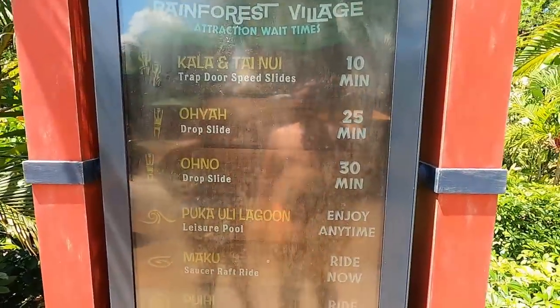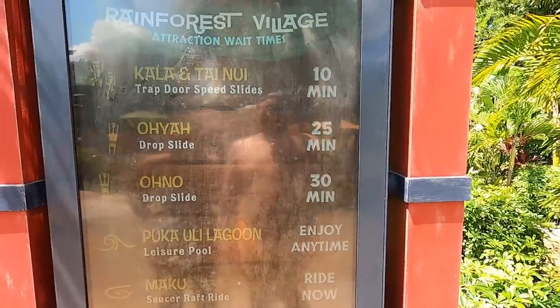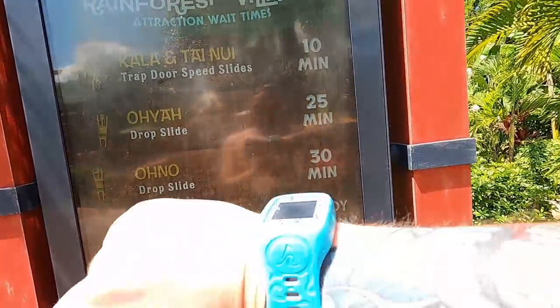There's the ride time. So anything that says enjoy any time or ride now means you can just go straight on. If it's got a wait time, you have to go to the ride and tap your... Tappy tappy.